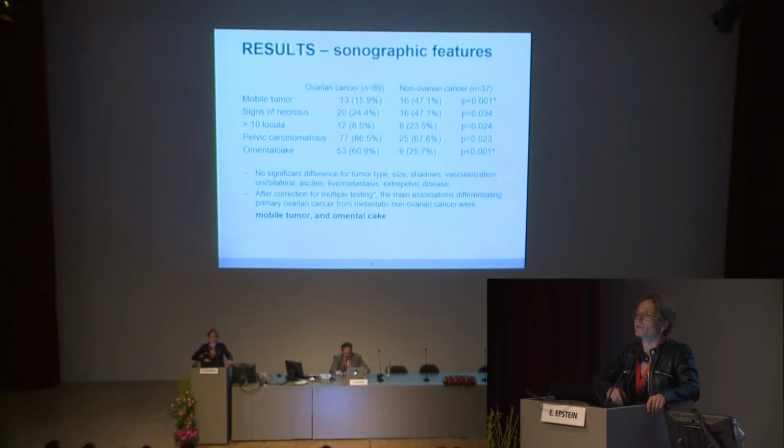These are the sonographic features that differed significantly between primary ovarian cancer and non-ovarian metastatic cancer. Women with non-ovarian metastatic cancer more often had a mobile tumor. The tumors more often had signs of necrosis. There were more often more than 10 locules. Whereas women with the primary ovarian cancer more often had pelvic carcinomatosis and an omental cake.